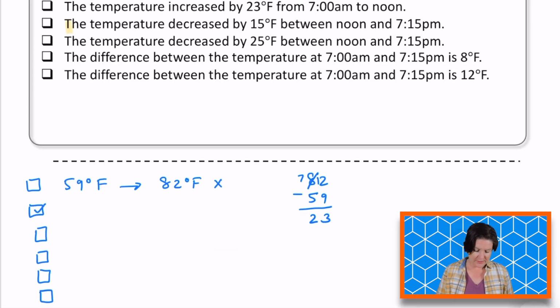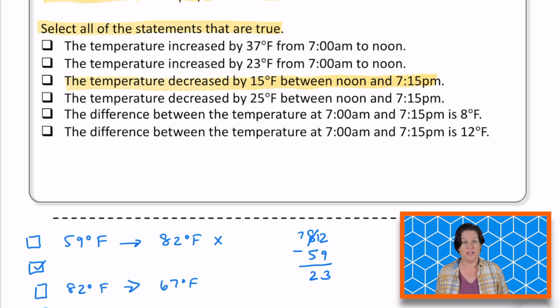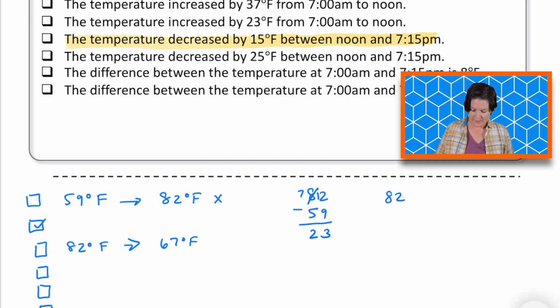So the next one says the temperature decreased by 15 degrees between noon and 7:15 p.m. So it's saying from noon, that was 82 degrees, and it goes down to 67 degrees Fahrenheit. All right, so let me see how much it actually decreased by. So I'll come over here again. The highest temperature was 82 degrees. I'll subtract my 67 degrees from that. I need to regroup. And that is a decrease. It goes down by 15 degrees. So this one is also true right here.